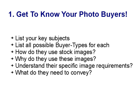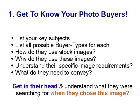Then once you've got your list, for each of these buyer types, go looking for an example or two of published images. Books, magazines and websites will probably do here, but give some thought to the specific purpose behind the use of the image. Try and get in the buyer's head and work out what it was that they needed the image to convey, and from that you'll soon get a feel for the content they were actually searching for when they found this image.